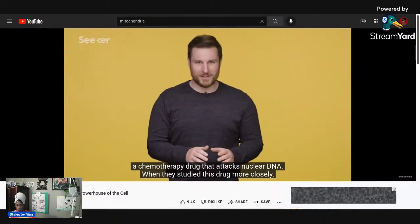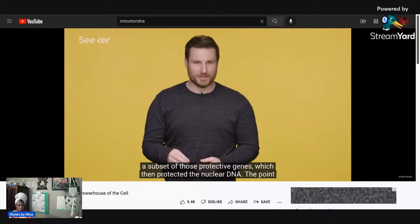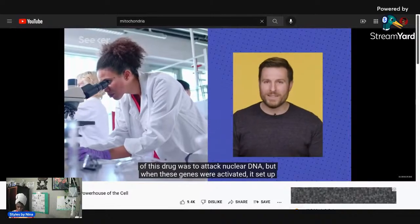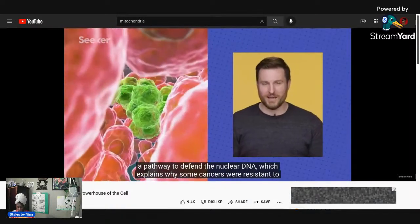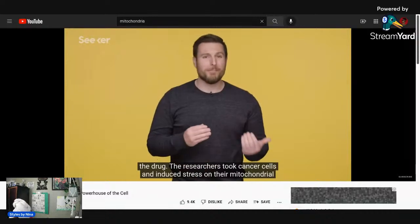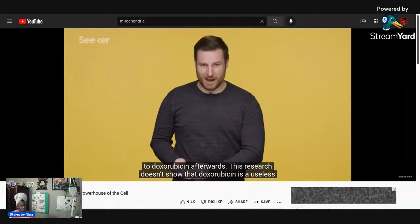When they studied this drug more closely, they found that it caused the release of mitochondrial DNA from the mitochondria, which activated a subset of those protective genes, which then protected the nuclear DNA. The point of this drug was to attack nuclear DNA, but when these genes were activated, it set up a pathway to defend the nuclear DNA, which explains why some cancers were resistant to this drug. The researchers took cancer cells and induced stress on their mitochondrial DNA, and as expected, they activated more of those genes and developed a resistance to doxorubicin afterwards.